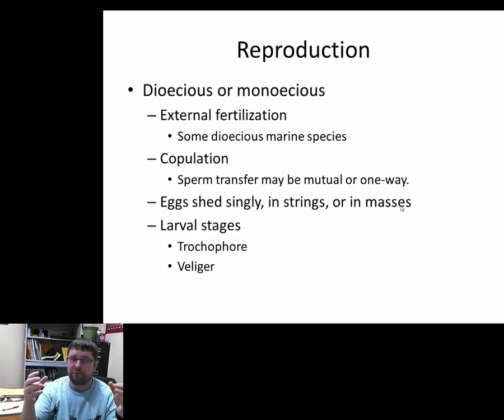Majority of the time, these are not watertight eggs, so they need an aquatic environment or semi-aquatic environment, a high humidity environment, in order for them to develop. So even the terrestrial gastropods will still have to lay their egg masses in a very moist region, so enough water can be transferred back and forth between the eggs.